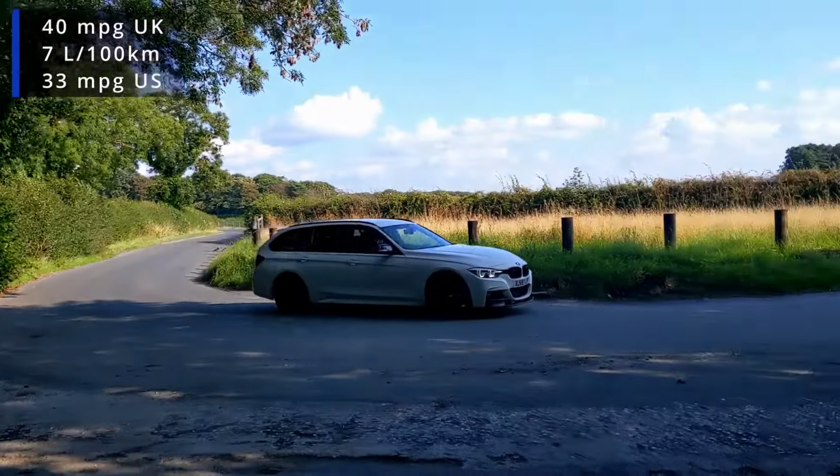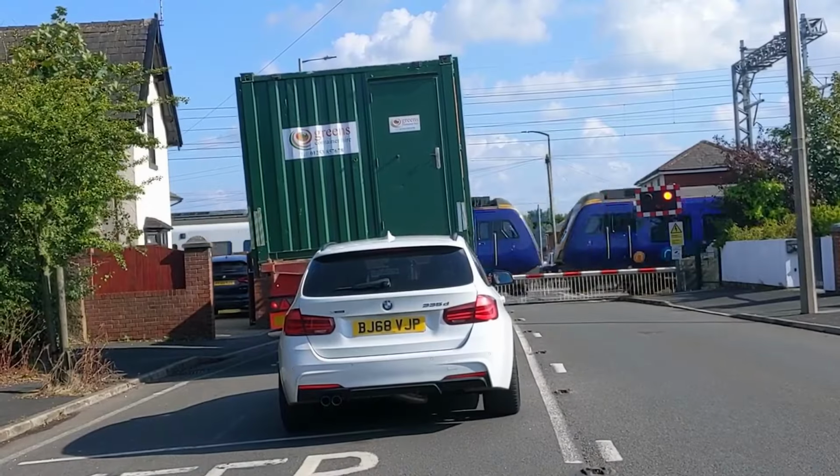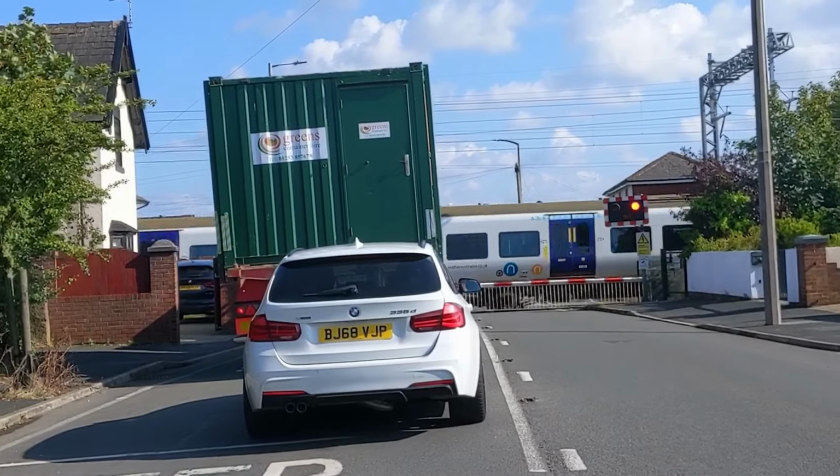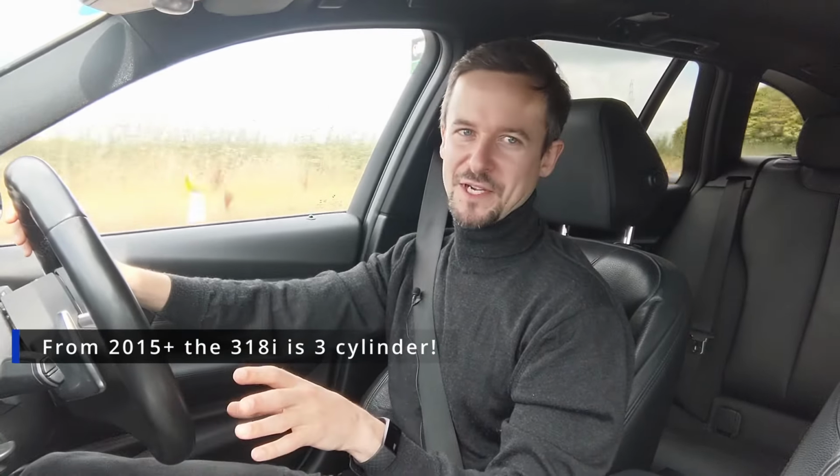Something you might be hoping for when you buy a 3 Series is a 6-cylinder engine. Now they are still present and correct in some of the models, but not quite as many as you'd think. So it's only the 330D and 335D and the 330i and above are 6-cylinder. So everything else is 4-cylinder and a much smaller engine capacity than you might think.